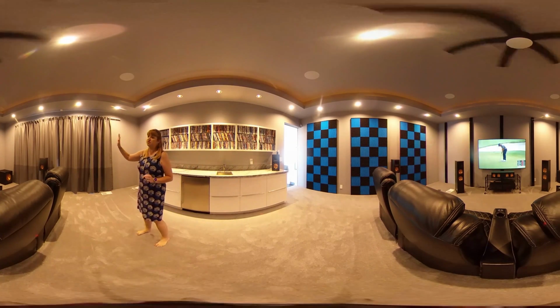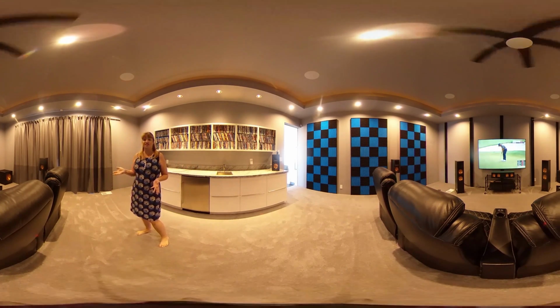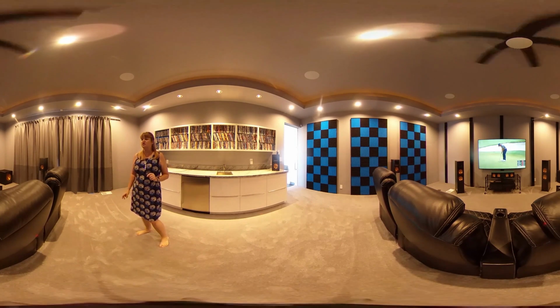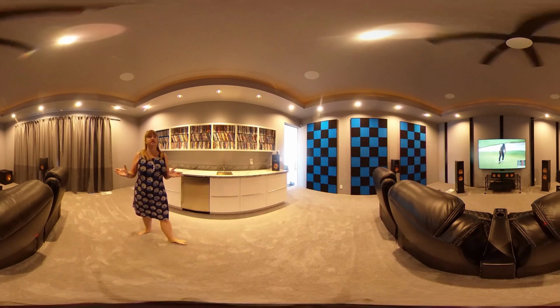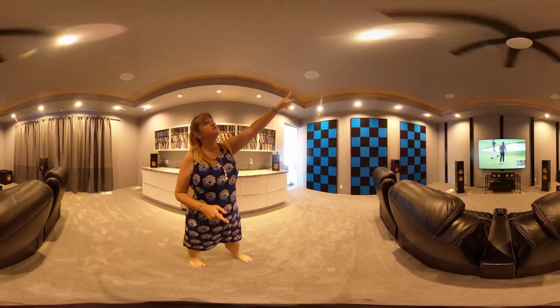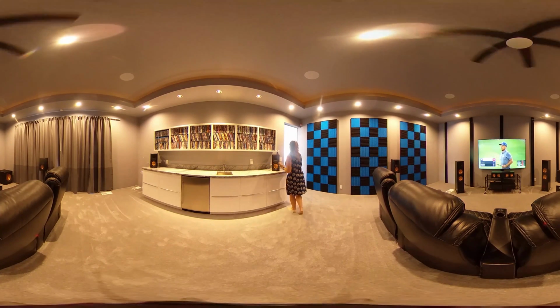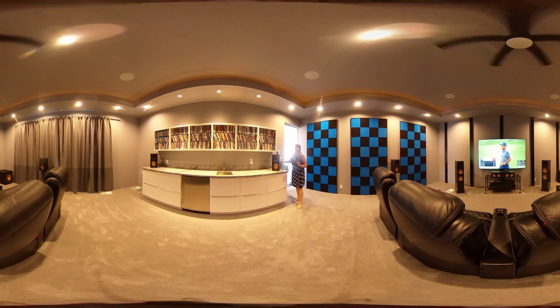You can also open up the windows and admire the view if you don't want to use this as a theater room. It's already set up with soundproof walls and just a nice quiet atmosphere. If you look up above, you can see that we have the mood lighting for the theater. And I'll dim the lights for just a moment here so you can kind of get the full effect.